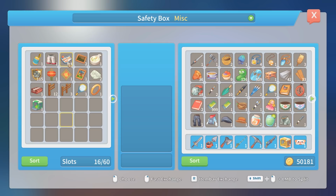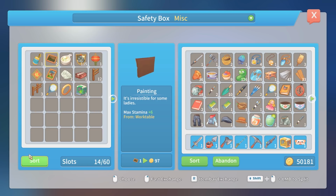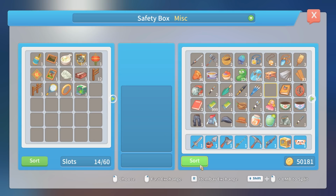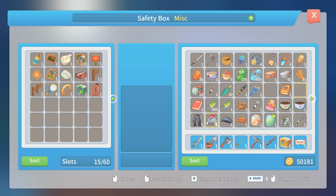So miscellaneous is mostly furniture and stuff at the moment. There we are, a little bit of furniture, a bubble wand, more clothing, that shouldn't be there. Rings, tennis rackets. A couple of pieces of furniture that I didn't really have time to put in the house or want in the house. Small clock should be put in there because that's something for the house.